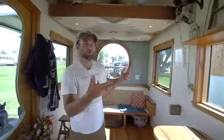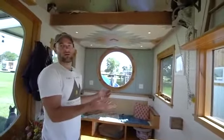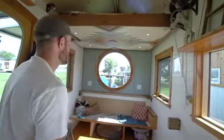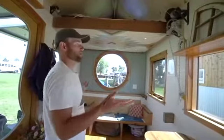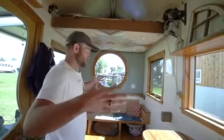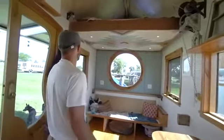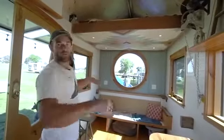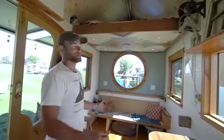So when it's up, then we have our living room configuration. So basically we got double function in this space, and that keeps your trailer shorter. This is a way to have a downstairs bedroom without pulling your trailer another six or eight feet. So you're just making better use of the vertical space. It's similar to a loft, but we don't have to climb it, which is the nice feature about it.